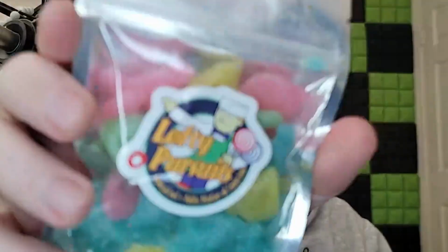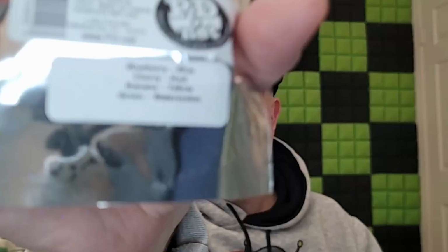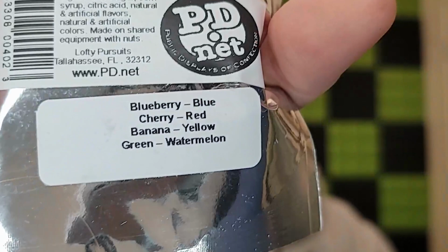Damn. Oh, shit. We got some Easter candy. I ordered some special Easter candies. The marshmallow fruit assortment. This is a fun looking candy. Bunch of different colors. I think blue is blueberry, red is cherry, yellow is banana, and green is watermelon. I like how they swapped the two back and forth there at the end of the label, trying to trigger somebody.